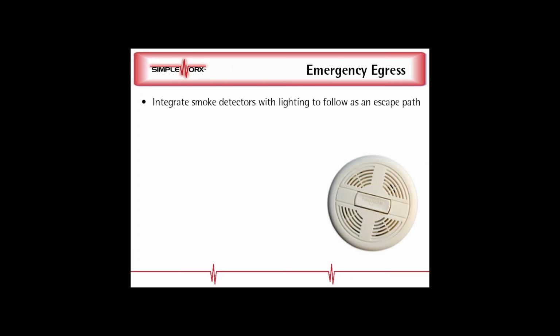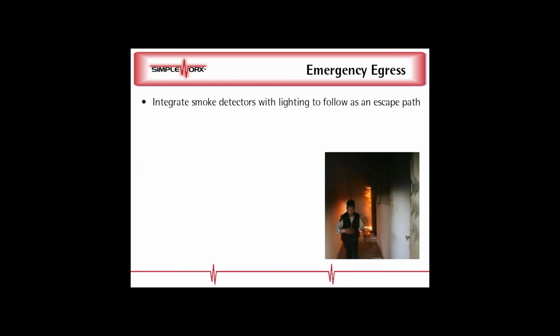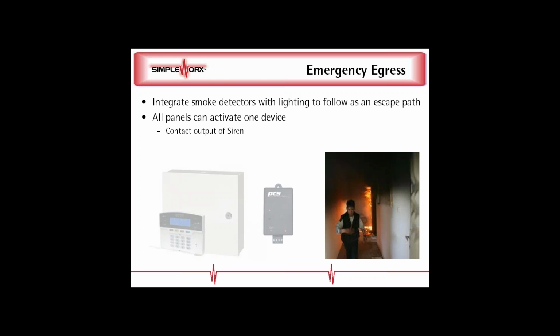You can also take it for emergency egress. If the alarm goes off or smoke detector goes off, why not turn lights on, follow the light, get out of the house. Any panel gives you a contact closure output, so be it security, be it fire, whatever you want.